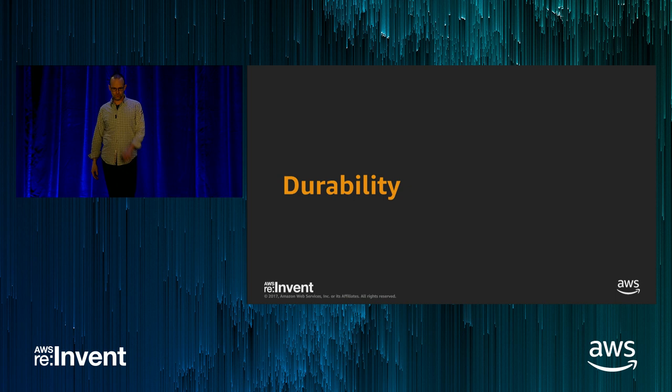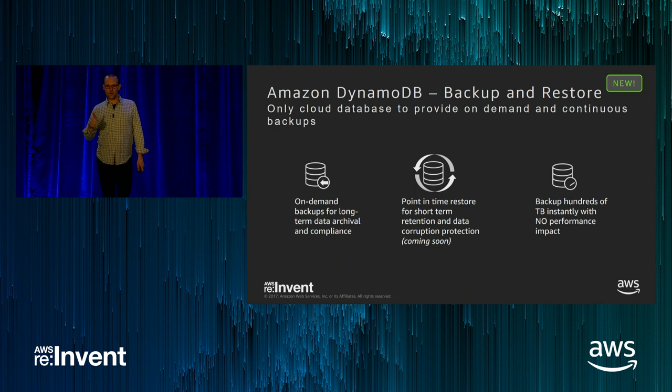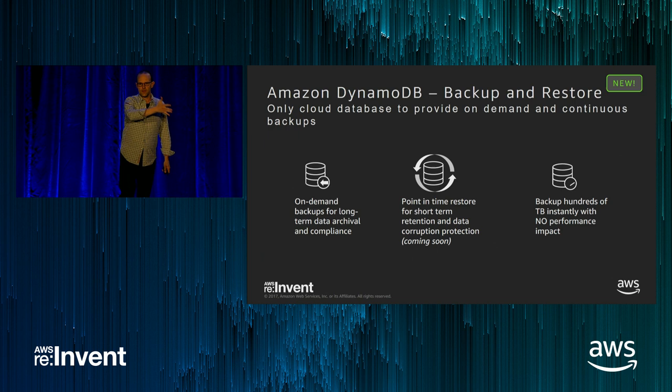Adding to the durability story, as we announced earlier today, we're announcing backup restore. Available today are on-demand backups, which are really intended for compliance purposes. So you take a backup maybe every month, you store it for 5, 7 years, whatever your regulatory requirements are. We're going to be adding point-in-time restore very soon in 2018, which will allow you to say, hey, I want to roll this table back to yesterday or whatever, so that if your application goes and disrupts some data, you'll be able to recover it. We're going to launch it with a 35-day window.